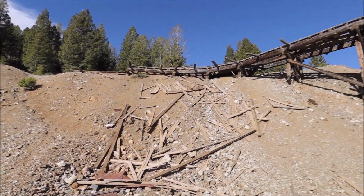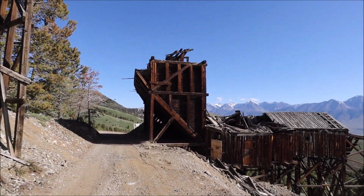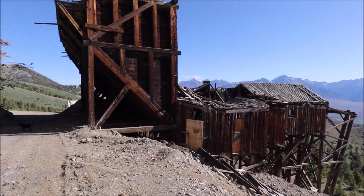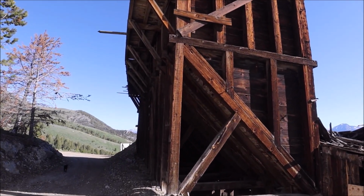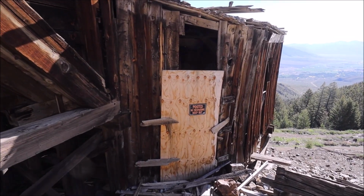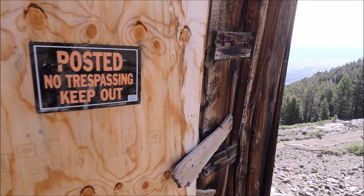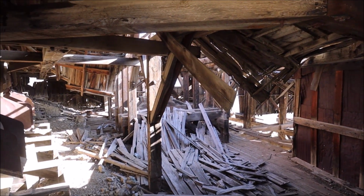I believe there's mines up above us. And private property. I kind of assumed. That's a pretty common occurrence today. Ore bin. It's a huge ore bin. Even though we can't go inside, we can put the camera over. Let me know what you guys could see. Is it neat?